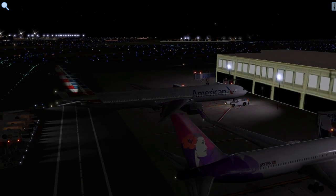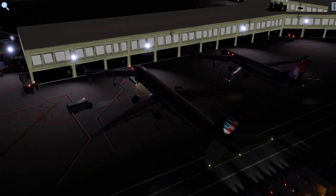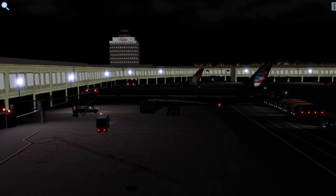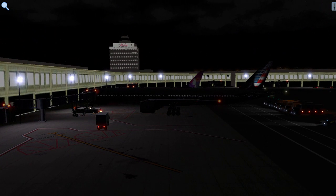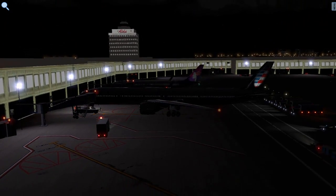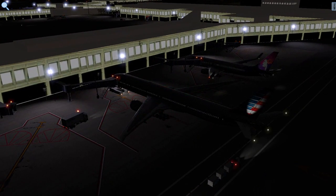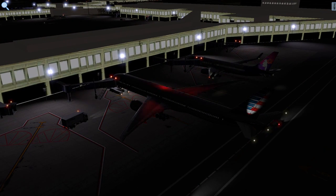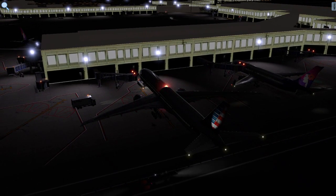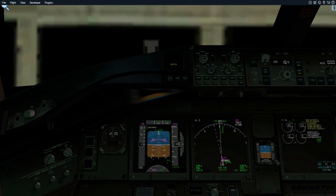You ready? So she's done connecting. Tow connected and bypass pin inserted. Release parking brake. Parking brake is released. Jetty is clearing. Push back, and you may start engines. Right, jetty is clearing. Pushback is starting. Let's get these engines online, shall we?